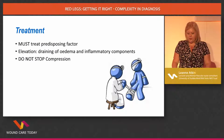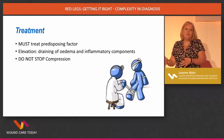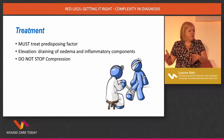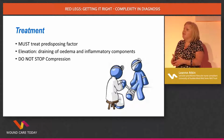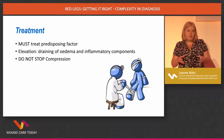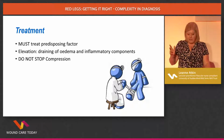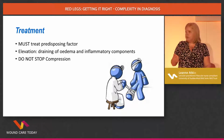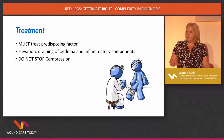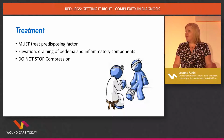So, treatment. We must treat the cellulitis at the same time as addressing that predisposing factor. So if this patient has got edema, signs of venous disease, signs of lymphatic insufficiency, we need to be treating that at the same time by using compression therapy at the same time as antibiotic therapy. Remember to encourage leg elevation because this will help to reduce your edema, but also reduce the inflammatory components within the blood. And please do not routinely stop compression therapy.